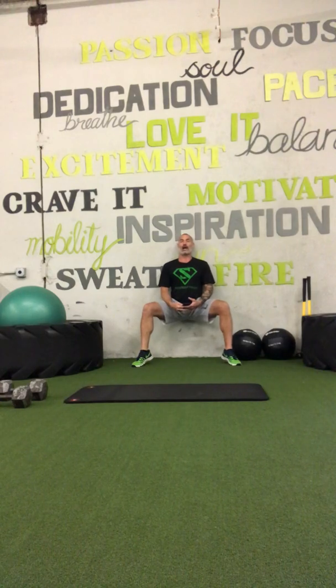Today is a stability push and a balance pull all in one day. We have separated them before. We have 100 legs in circuit 1 and 100 abs in circuit 2. So pretty nominal on the legs and abs today.